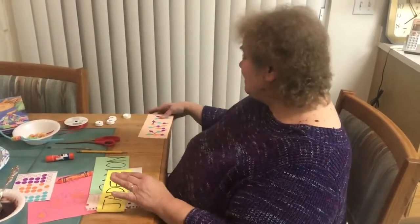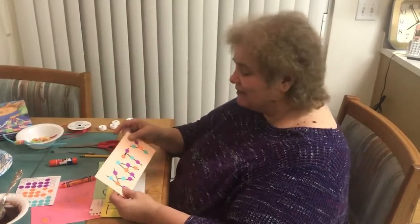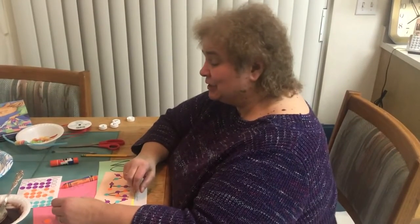Then you can make it fun by letting them decorate their name. I did mine with stickers. There, you get that motion in again for the fine finger motions. And you can also just have them practice other letters once they've learned their name.